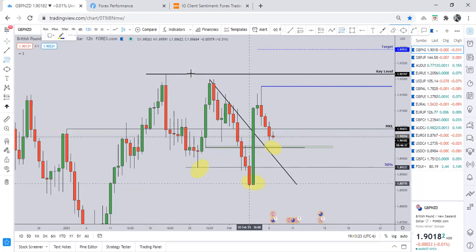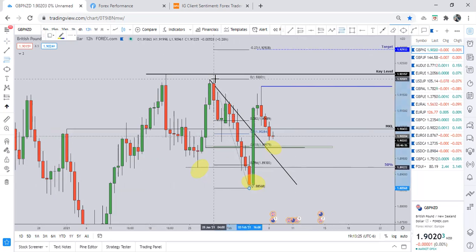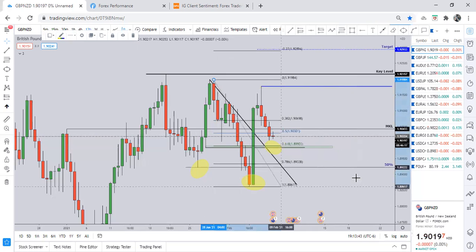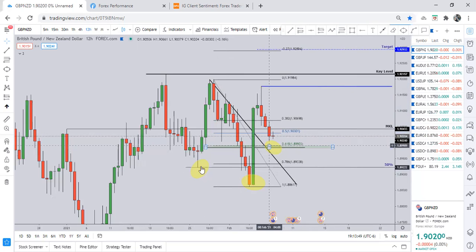And if I grab my fib from point A to point B, I'm going to be targeting negative 27, which is 1.9200, 1.9300. And as you can see, the fib already touched the 78. So the next one to touch is going to be the 61.8. Remember, on the head and shoulder, the right shoulder has to be a little bit higher than the left one.